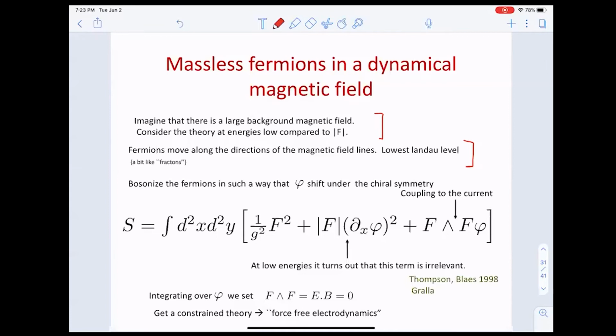Now, we can analyze this problem by bosonizing the fermions in such a way that the corresponding boson shifts under the chiral symmetry. There is also the dual way of bosonizing it, phi and phi dual. And so we bosonize them in such a way that the coupling to the magnetic field is via this coupling. One of them could be viewed as the background magnetic field, and the other one is the coupling of the fields along the field lines to the bosonized fermion. Now there is one bosonized fermion. There is one boson per unit magnetic field line.